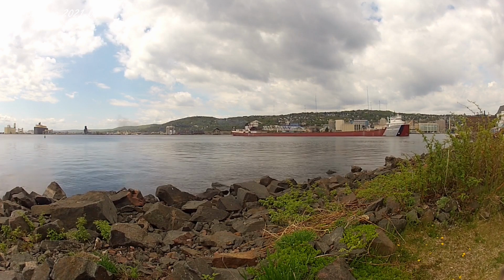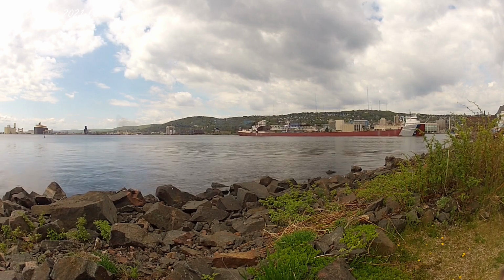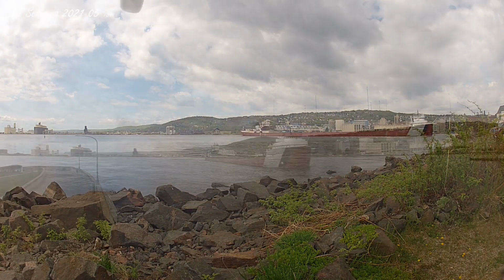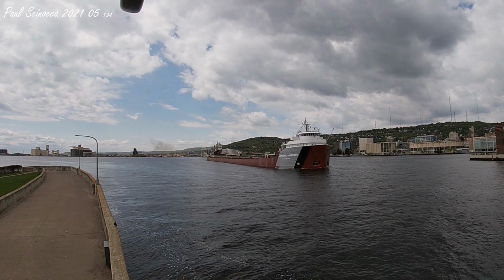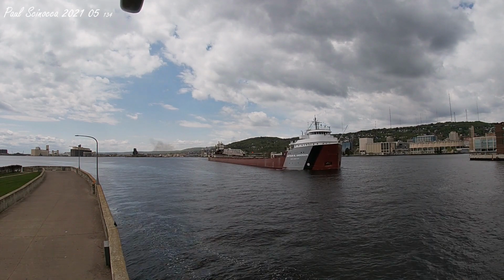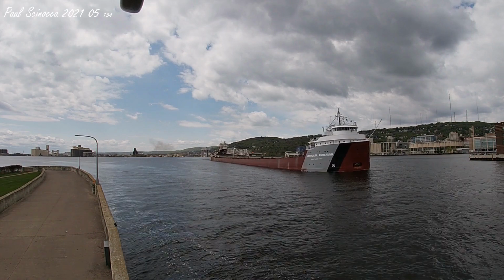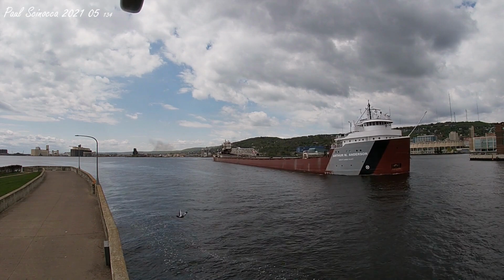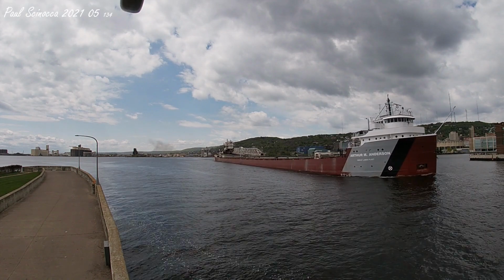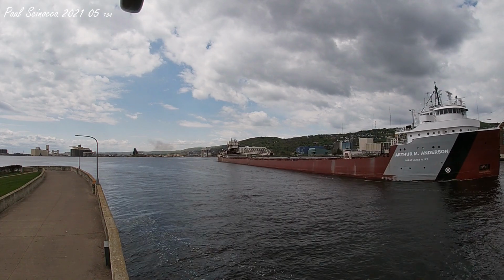She is powered by a 7,700 horsepower Westinghouse steam turbine engine, which gives her a top speed of 13 knots, or about 15 miles per hour. She is also equipped with bow and stern thrusters to aid her maneuverability in port. In fact, that little bit of black smoke that you saw as she turned a little bit earlier was from, I believe, her stern thruster, which they turned on so it'd help her turn to make the departure through the canal here.